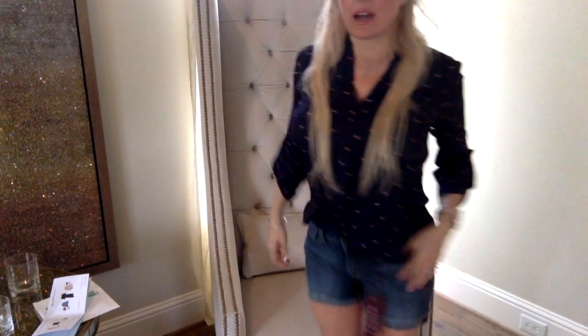Now I have the other top. It has sort of a rolled sleeve with this button detail. It's actually cuter than I expected. I like it better than I thought I would. It's actually pretty good because it has the 3/4 sleeves for spring, and it's really lightweight. So I think that I'm going to probably want to keep this too.